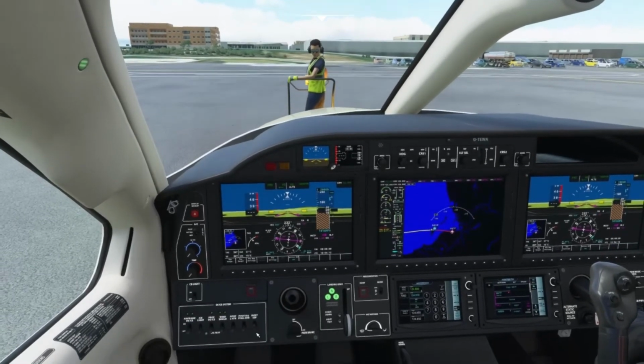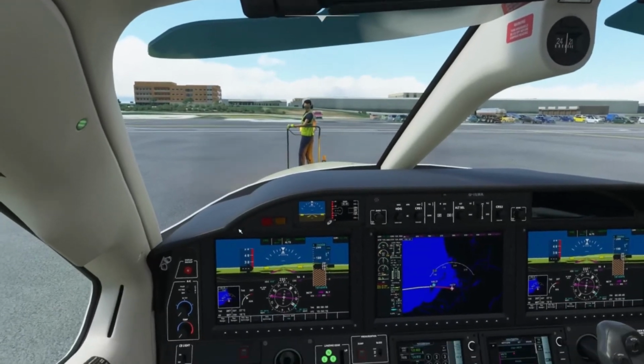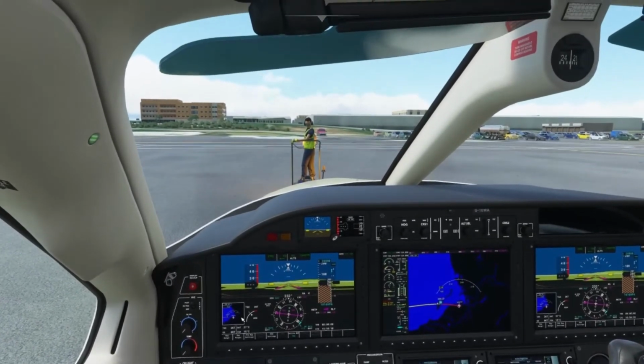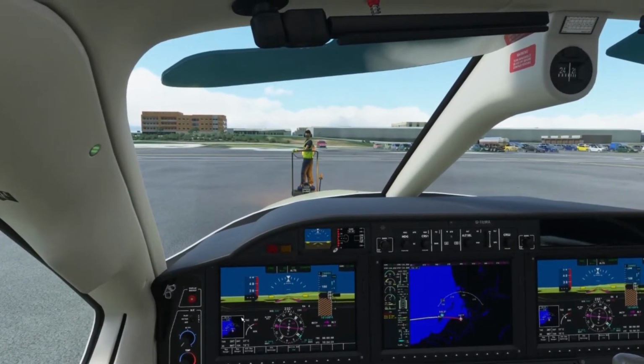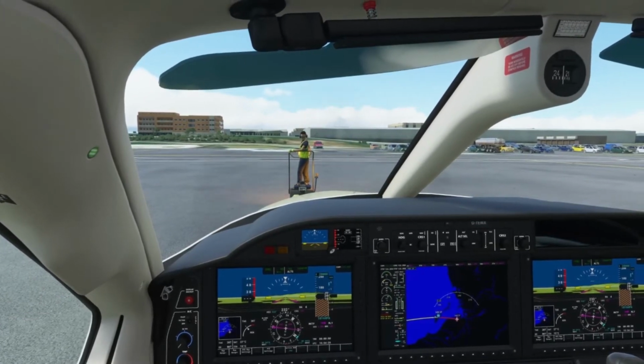Aural warning, okay. Give the inert separator a blast, switch on the taxi lights. Let the pushback trolley get out of our way, and then we will head off.